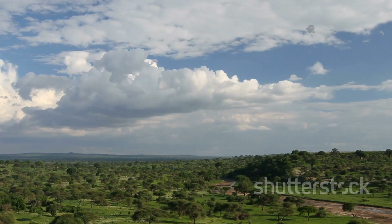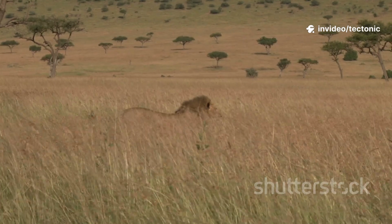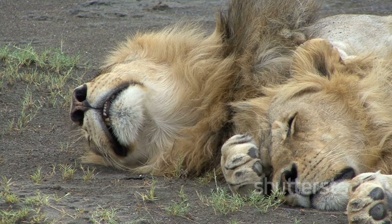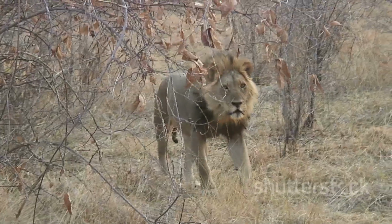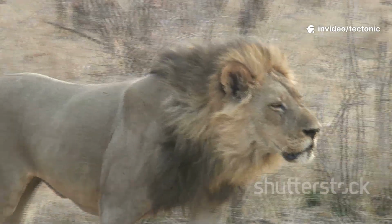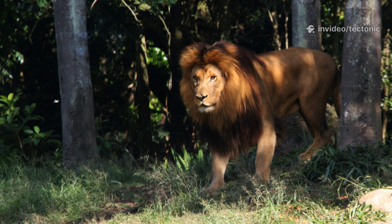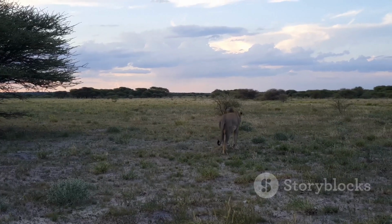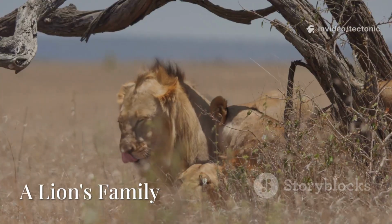However, the world has changed dramatically over the centuries. The kingdom of the lion has shrunk at an alarming rate. Today, these magnificent cats are found primarily in scattered pockets across Africa, south of the Sahara Desert. A single, very small and isolated population also clings to survival in India's Gir forest, a last remnant of the Asiatic lions that once wandered widely across the continent. This drastic reduction tells a story of a changing planet and the challenges these animals now face.